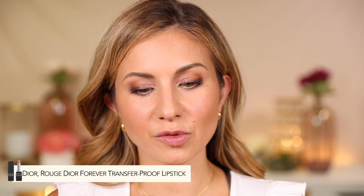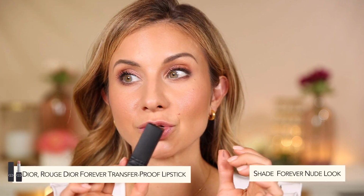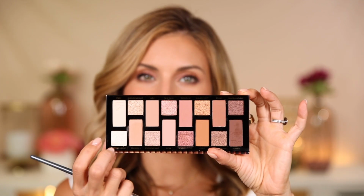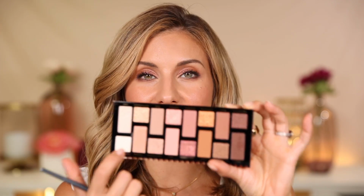So nice. Okay, so for lips, I'm going to use the new Dior lipsticks that are transfer proof. This is the shade Forever Nude Look. These have a soft matte finish to them, and you can layer them if you want more color. So pretty. So last, I do want to highlight my brow. I completely forgot about that. What I love about this palette is it really does have everything you need. You have a brow highlight, you have a couple of transition shades, and you've got plenty of options for your pop of color on the lid.